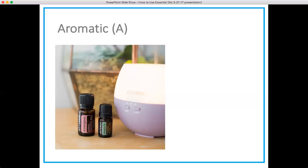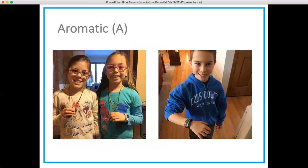Another option is to breathe in the scent from a cotton ball. That's a great solution for kids at school too. You can just simply drop the essential oil right on the cotton ball and breathe that in as needed throughout the day. There's another picture of my kiddos.